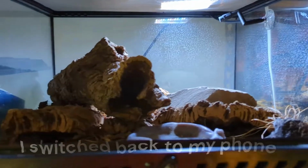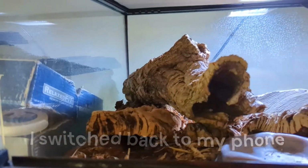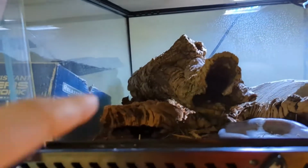She's a good girl. This is my African fat-tailed gecko's tank. She is in there.